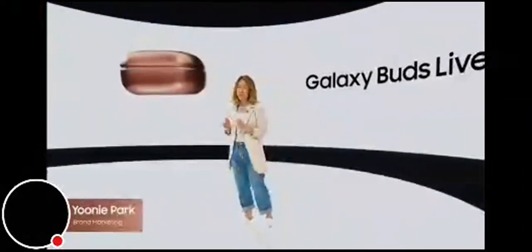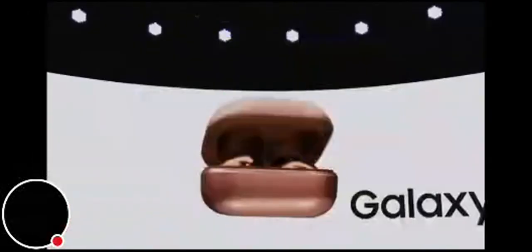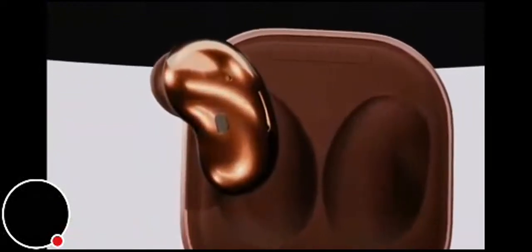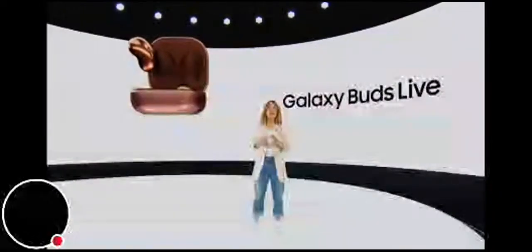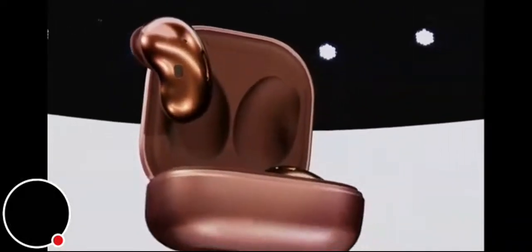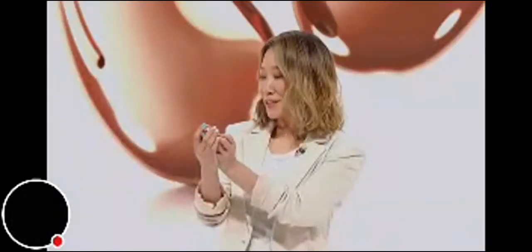Beautiful, don't you guys think? I wonder what's inside. The Galaxy Buds Live. Yes, they look larger than life there, but the case is actually super small. It fits right in the palm of my hand or in my pocket. See? Doesn't it look like a little jewelry box?